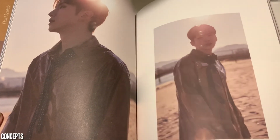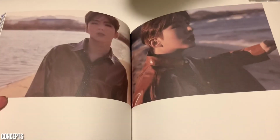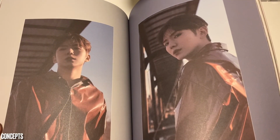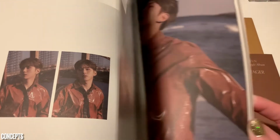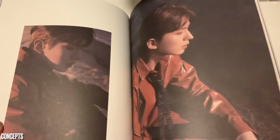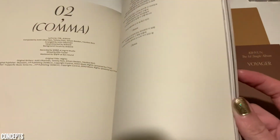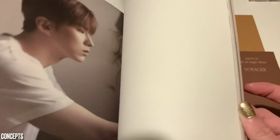Okay. It does not seem like a comfortable shirt. I'm just gonna go ahead and say it. Like it's very attractive on him, but does not seem comfy. But he looks so good in it. Oh, he's got a little smile going on there. Okay, I see you. I'm just out here looking for cute Kihyun and I'm being attacked by really attractive Kihyun.